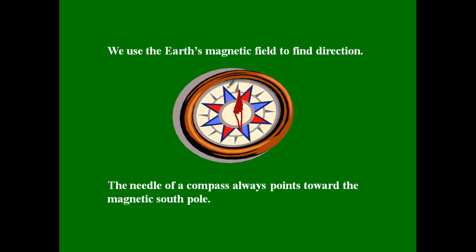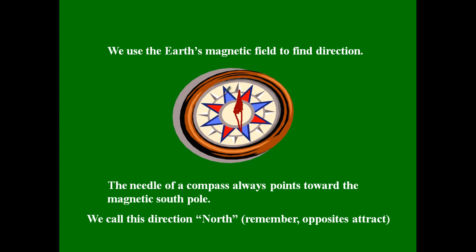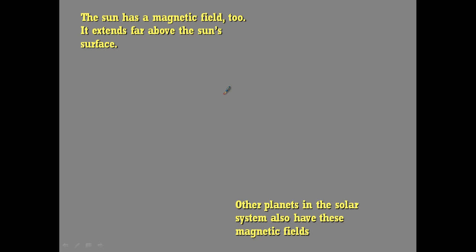Physics is going to be a lot easier once those poles reverse themselves. Then it'll all be north and north and south and south. So we call this direction north, because remember, opposites attract.